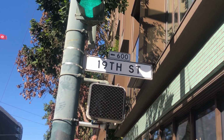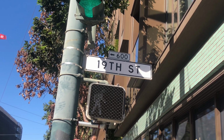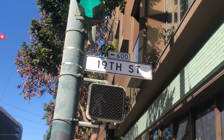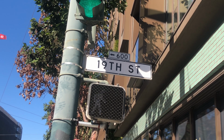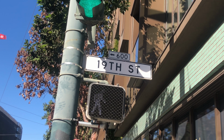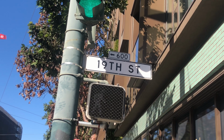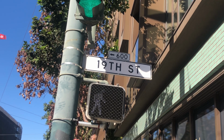The main areas within the Dog Patch, as far as the cross streets go, it's going to be 3rd Street, which I'm at right now, which is eastbound, and then it's going to go up to the highway, which we'll be featuring shortly, going westbound, Highway 280, and then northbound, the cross street is going to be 16th Street, and then southbound Cesar Chavez. So that's going to make up the Dog Patch neighborhood. That being the case, let's get started.